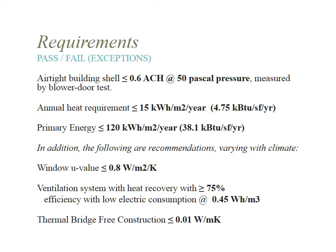So we're not going to get into all this, but the Passive House program is an entirely pass-fail program. So they're looking at getting your some key numbers here. They're looking at air changes per hour at 50 pascals, which is measured by a blower door test.